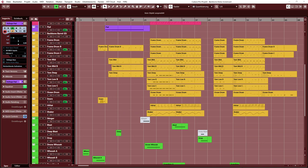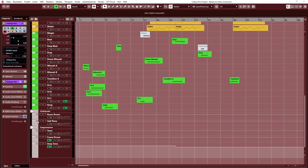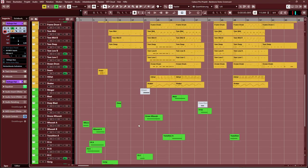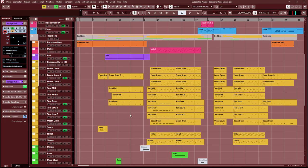Let me quickly skip through the different drum sounds. Before we do that, I deactivate the drum hall down here, because I'm going to talk about that later. So let's go through the different sounds.